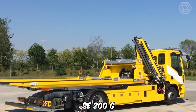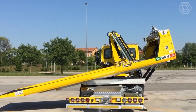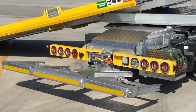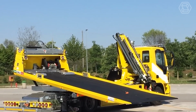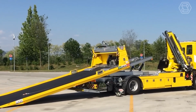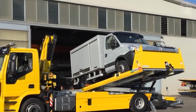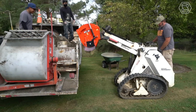The SC200G can be optimally used on trucks with a minimum gross vehicle weight of 10 tons. Due to the ease of use of the equipment, it's suitable for vehicle recovery and transportation. The special design of the unit consists of a tilting and removable platform with 190-degree rotation. Optionally, a slewing crane complete with fixed or adjustable balance beam can be installed behind the cab for lifting and loading vehicles. The rear telescopic hydraulic rear fork, available in 1.5-ton, 2-ton, or 2.5-ton versions, allows for towing damaged cars and trucks with the axle raised.